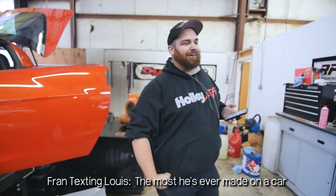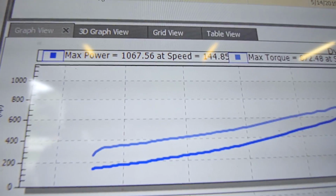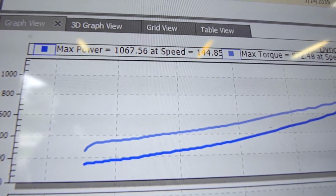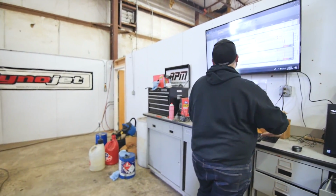The most I've ever made on a car is 1,068, which was his old base blue C6 with a big single turbo on it. And then the next pull I made 1,067. That's pretty funny. So I'm gonna send that to him and be like, yo, I can't get any more out of it.